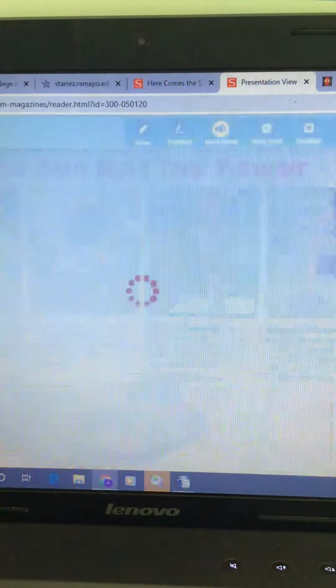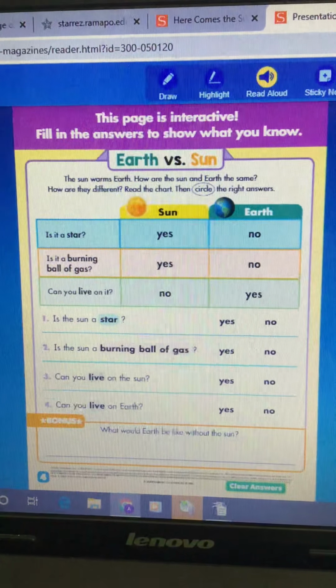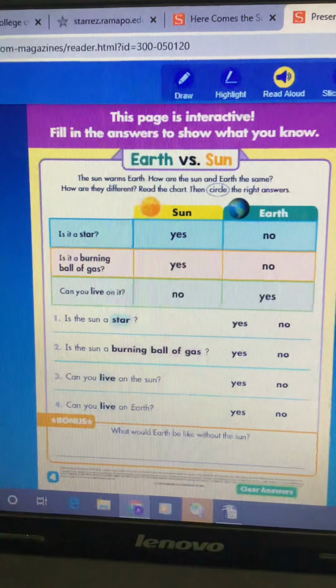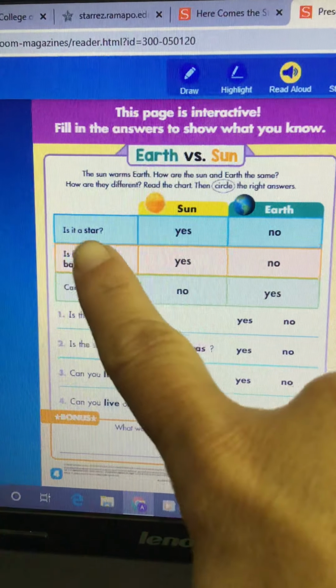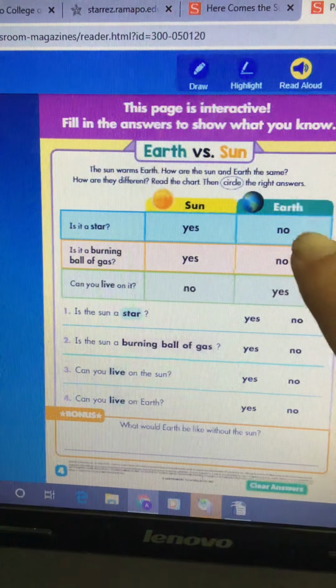Okay, turn to the back page. It says Earth versus Sun. The sun warms Earth. How are the sun and Earth the same? How are they different? Read the chart, then circle the right answer. So let's start up top. Is it a star? The sun has a yes and the Earth has a no.